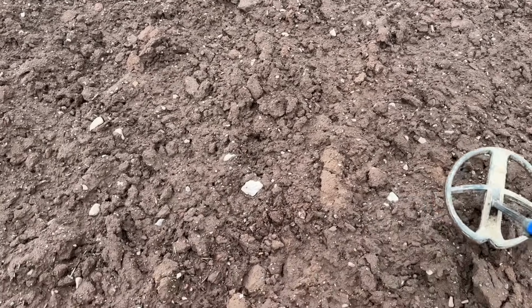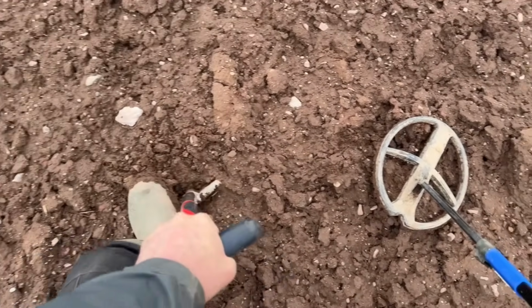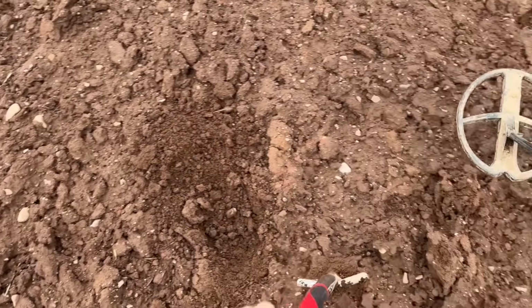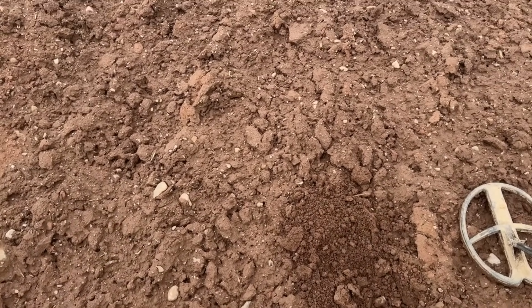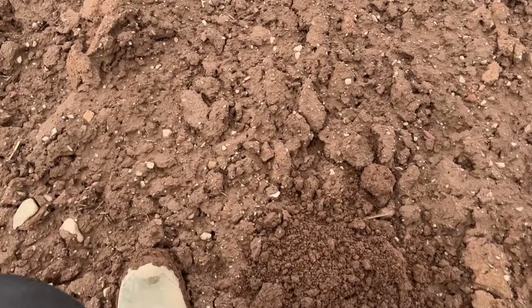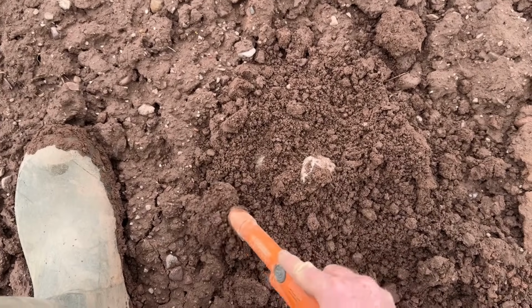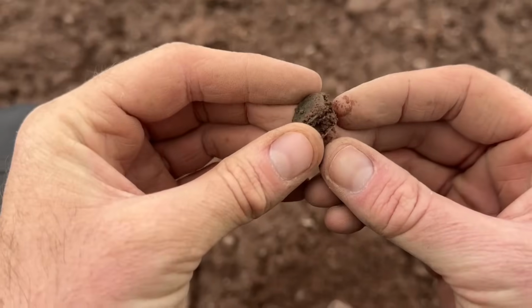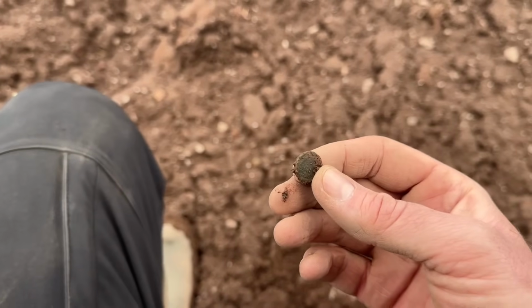Oh, we got a nice one. Good chance of a coin. 81. Bit jumpy now. 76 to 81. Bit of copper maybe. Nope, it is a little bit of copper. It's not a coin, it's some sort of stud, I think. Yes, it is.